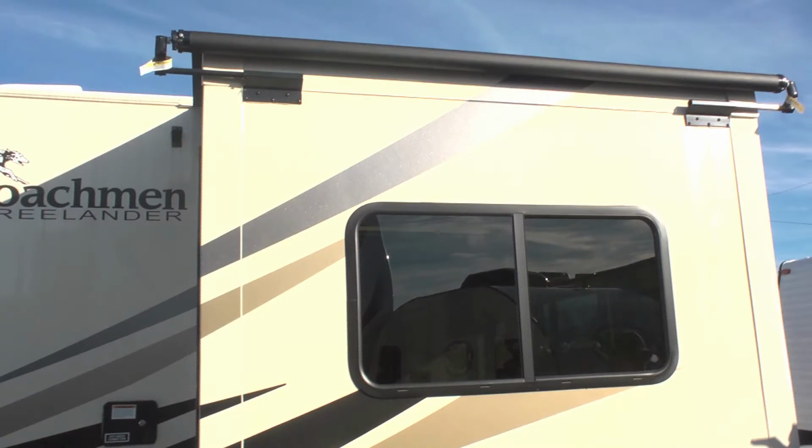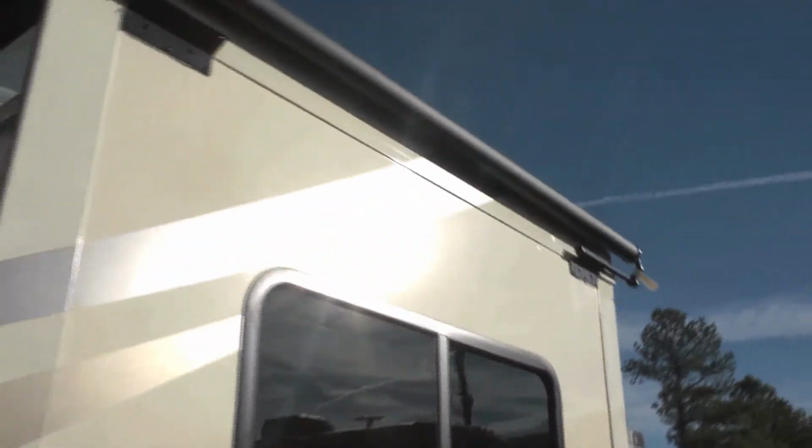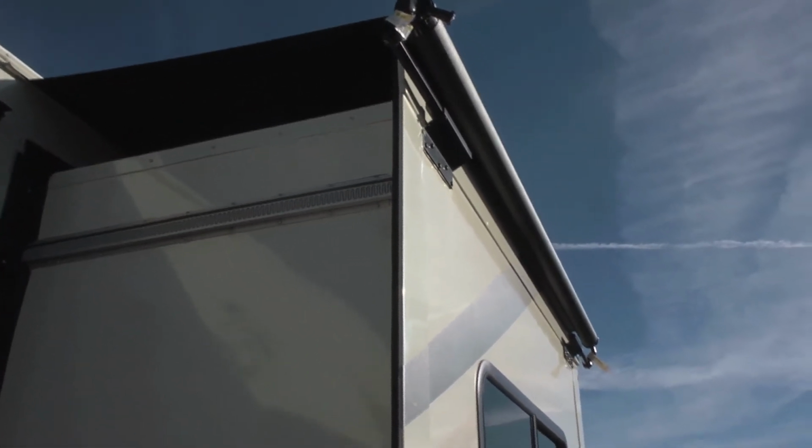Why is a slide topper so important, Todd? Say you're out there camping, having a great time, and all of a sudden the wind blows and the leaves and pine cones are all over the top of the unit. When you roll the slide in, the slide topper is spring-loaded, so it rolls right back up with it. All the stuff just falls onto the ground. Bam! On the ground. Not standard on this particular machine right here.